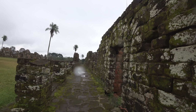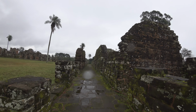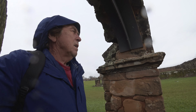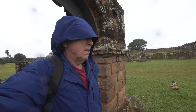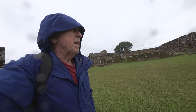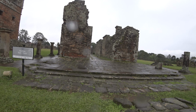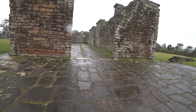And yeah, they keep it nice and clean here. Wow, the complex was really large. Just the rain is a little bit too much today. I mean, it's okay for walking, but it would have been much nicer without the rain. If I am guessing correctly, this used to be a church, and it does make sense because of the high walls that are still standing.